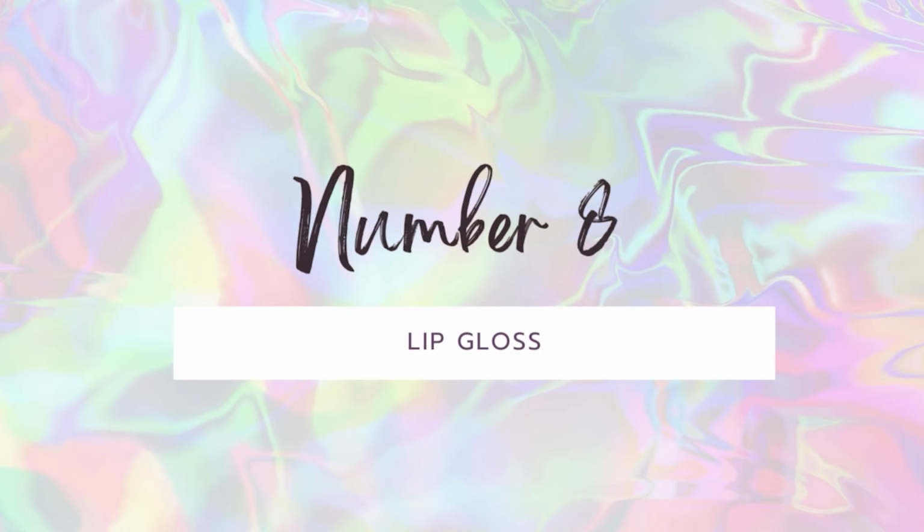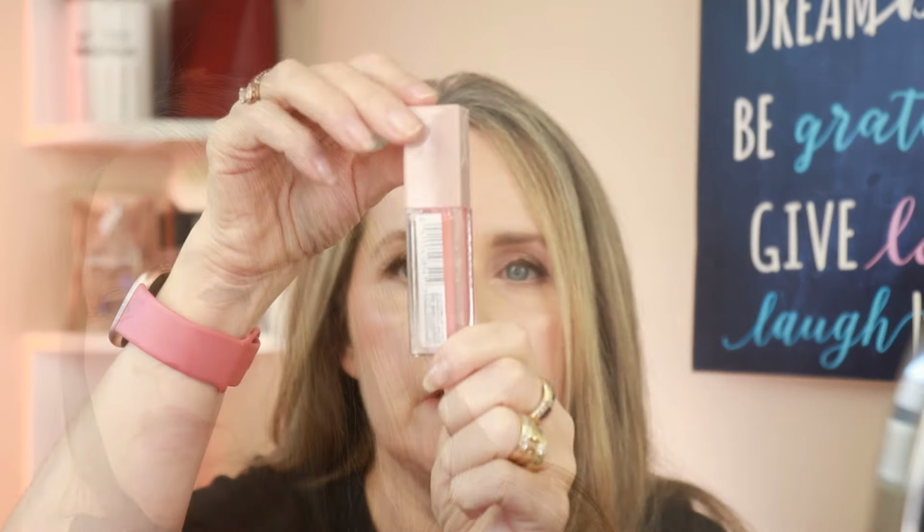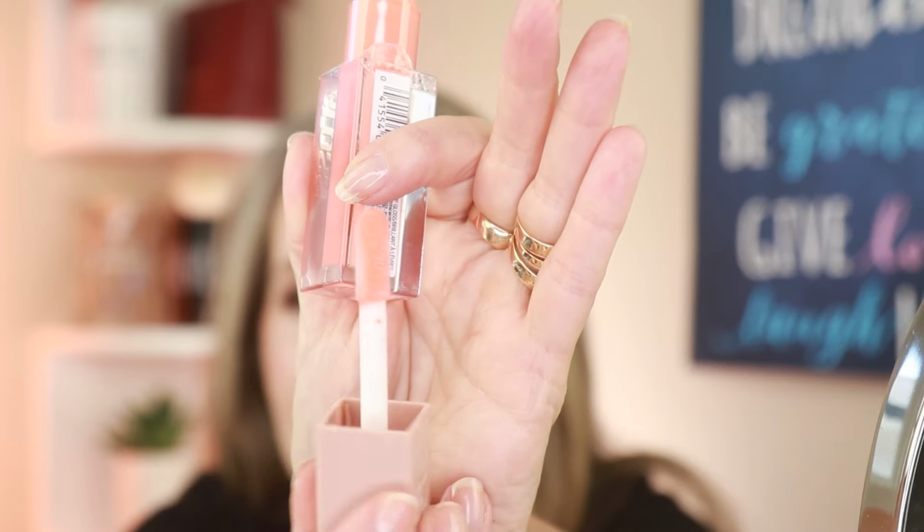And I'm going to round off the lips today with a lip gloss. I have my little collection of the Lifter glosses by Maybelline. So the shade that I did choose to wear today is kind of an orangey looking shade. I believe this is called Peach. Just let me double check. Yes, Peach Rain. It really does look peachy.